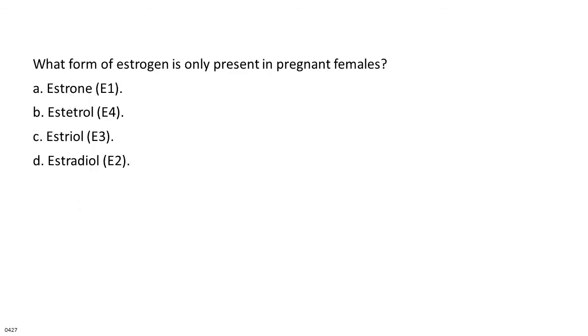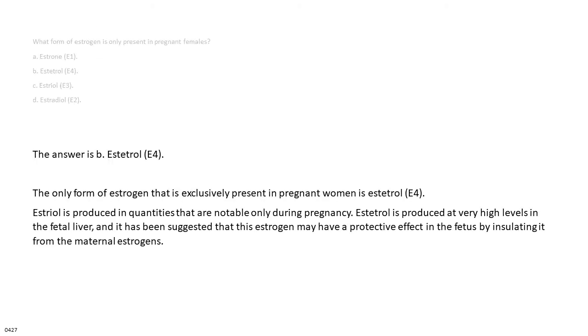What form of estrogen is only present in pregnant females? A. Estrone, E1. B. Estrol, E4. C. Estriol, E3. D. Estradiol, E2. The answer is B. Estrol, E4. The only form of estrogen that is exclusively present in pregnant women is estrol, E4.